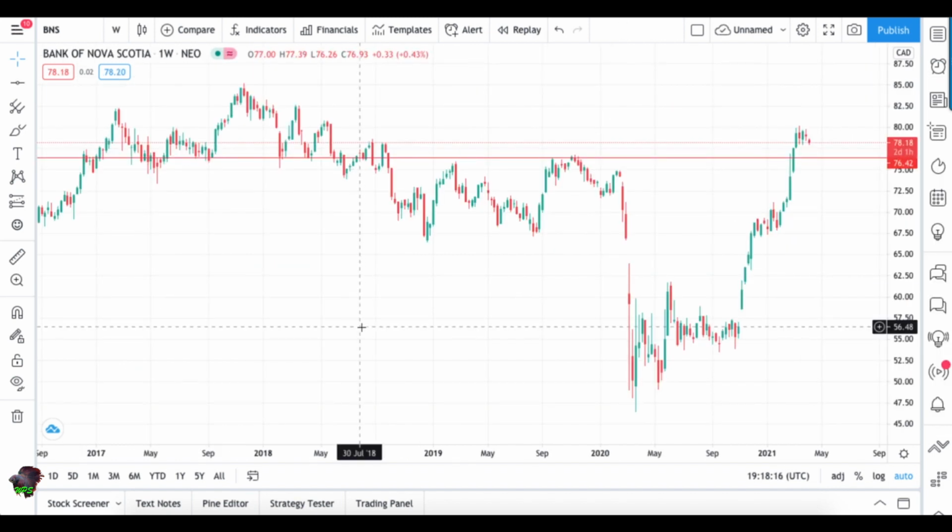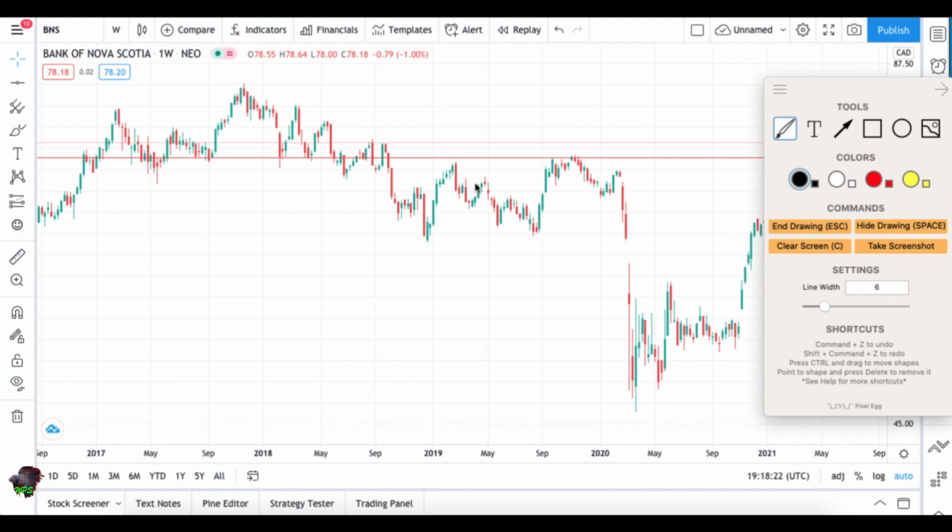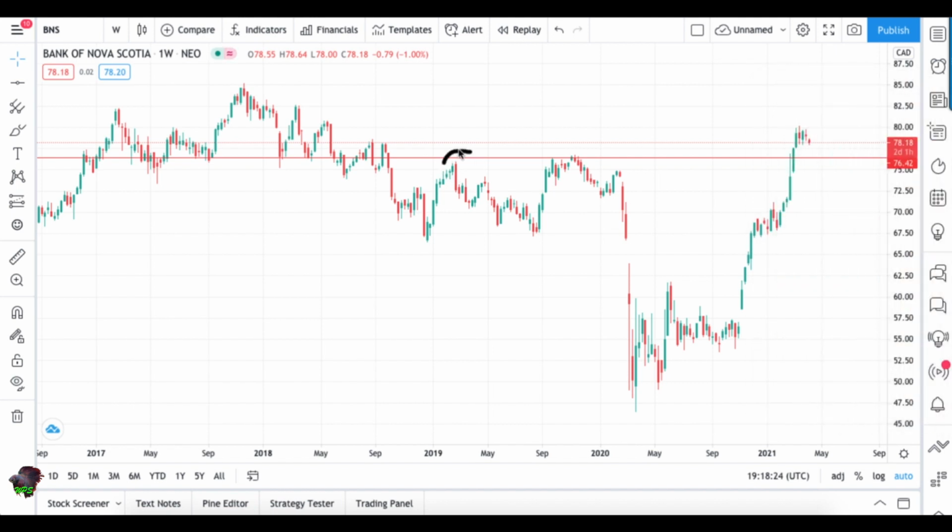We are looking at the Bank of Nova Scotia. If we look at the Bank of Nova Scotia, we can see a couple of things here. This top was created not long ago. This is on a weekly chart. Then we had this peak, and then we had this peak. So double top here, and the market fell. So we know that this was a significant resistance. The market is finally above this area here, and it's slowly coming down to this area, 76.42, to retest.